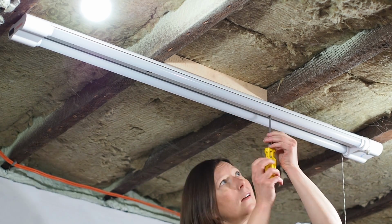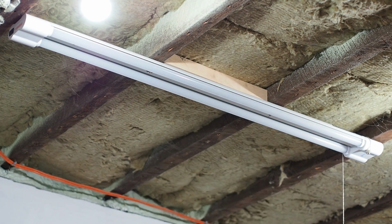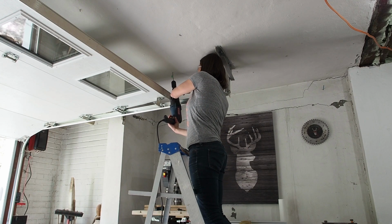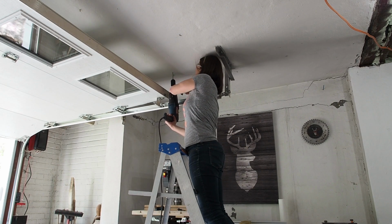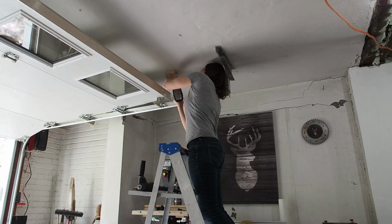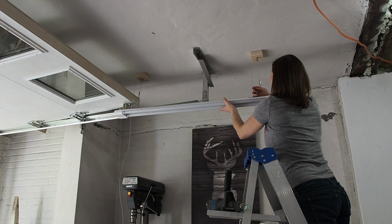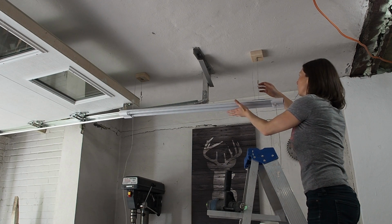It's just a couple of screws, and the hardest part was actually getting in those 2 tiny screws. On the other side of my shop where I have concrete ceilings, I had to use my hammer drill to make some holes, and what I did is I attached a block of wood to the ceiling, and then I was able to hang it off of those blocks of wood.